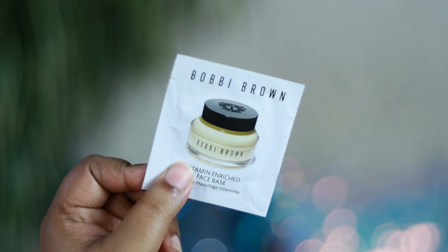So these are the first two Luxe foundations that I picked up from Bobbi Brown. With my Bobbi Brown purchase, I received a sample of her vitamin enriched face base. I have two more of the samples which I'm gonna surely use because I haven't tried this one yet. It's a popular product, people actually love it. I don't know how it's going to work on my skin. I'm gonna use it and will definitely let you guys know.